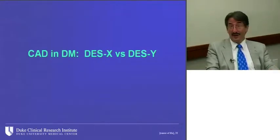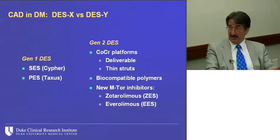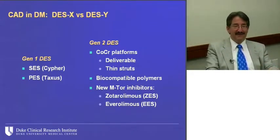Or if we talk about drug-eluting stents versus bare metal, are all drug-eluting stents alike? And I think the first glance is maybe not. Certainly in the second generation approvals in the United States from about 2007 on, we have Endeavor, we have Xience V. These are cobalt chromium platforms rather than stainless steel, much thinner, less mechanical injury, more structural stability, maybe a little easier to endothelialize without the big mountain for endothelial cells to have to climb.